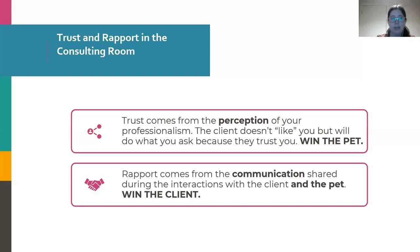I do not know for sure if this view has to do with the meaning of words, but I try to separate the two words, trust and rapport. I think of trust as something that I get from the client for showing professionalism, for being competent at what I'm doing. I don't necessarily have a close relationship with this client, but the client sees me as a professional, so they trust that what I'm doing is correct.